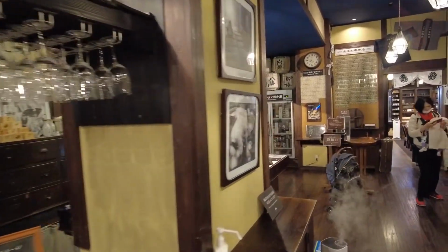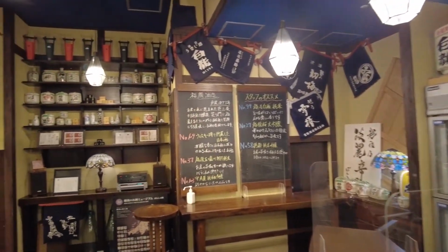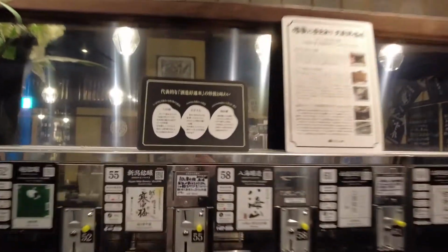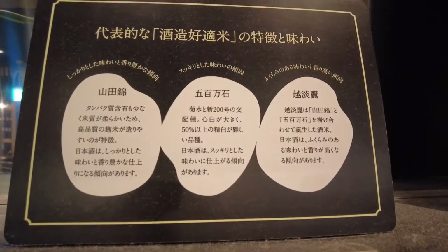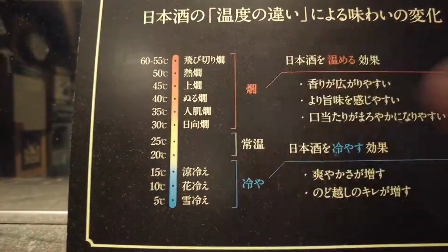So they're playing some jazz over here. I hope it's not copyright, but it's kind of a classy atmosphere, kind of like back in the 50s or something. A very cozy atmosphere, low lighting, and just a lot of information about sake, how it's made, different types of rice. This is some information about the rice. Yeah, they're trying to kick us out. So anyway, just lots of information. Most of it's available in Japanese only, but there's also information on the different temperatures you can drink sake at here.